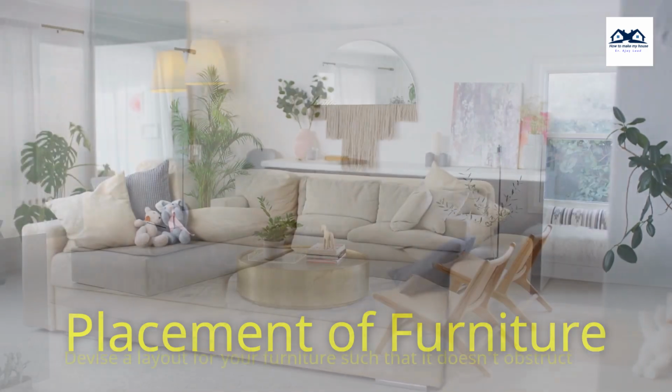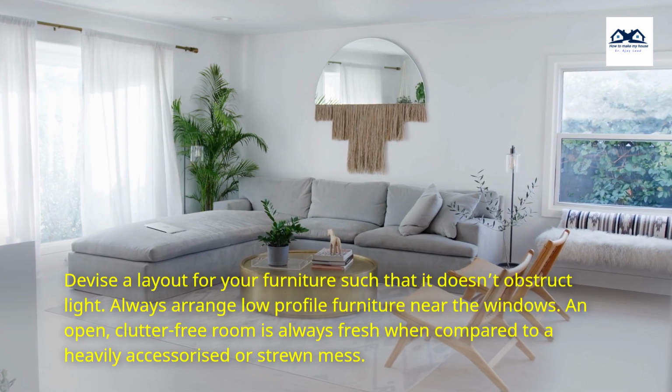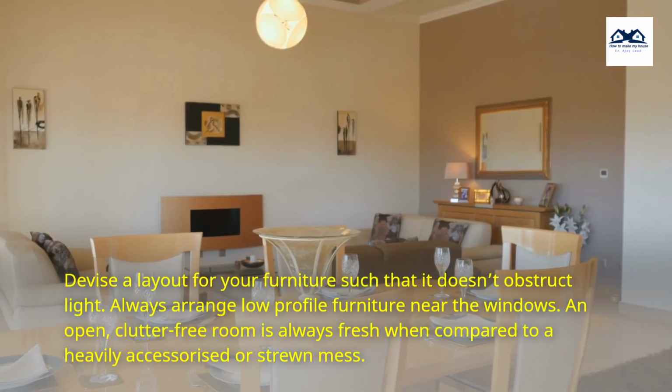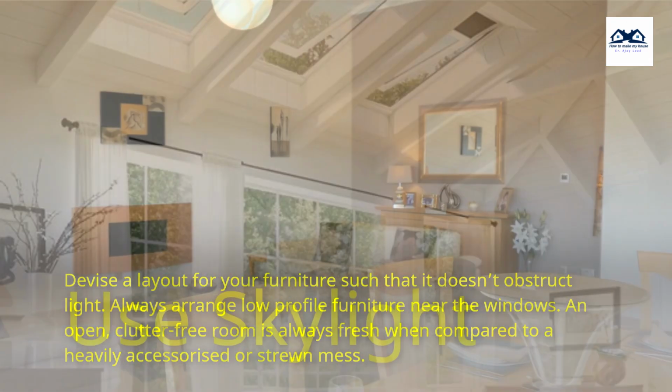Placement of furniture. Devise a layout for your furniture such that it doesn't obstruct light. Always arrange low-profile furniture near the windows. An open, clutter-free room is always fresh when compared to a heavily accessorized or strewn mess.